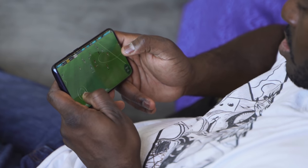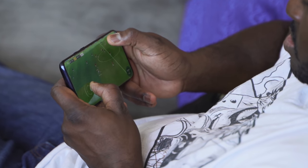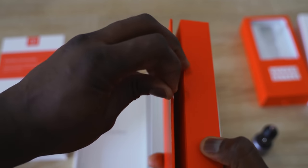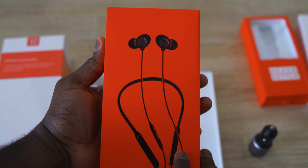Now, there is no headphone jack. I'm still pissed about that. I've got headphones on my wall, but I will say the aptX HD, so you know, Bluetooth 5.0, you've got all that, at least to give you some really good sound through wireless, and you can use, of course, some OnePlus wireless buds, which are nice. They're not bad.